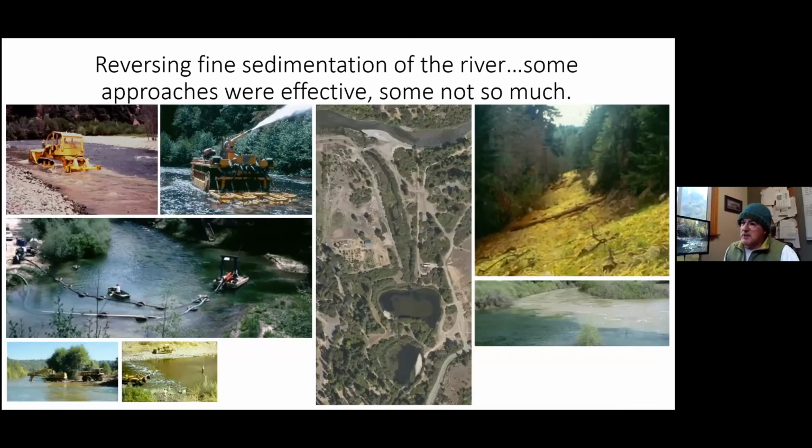So there was immediate impacts to the salmon populations, and folks noticed that. So they started devising ways to try to reverse those impacts. And some of the approaches worked really well, but some didn't really work much at all or had short-lasting effects.